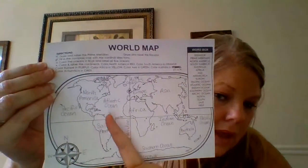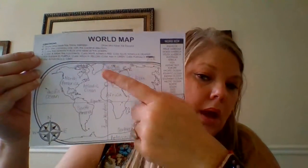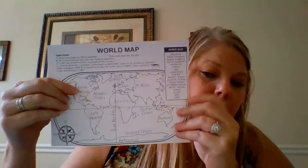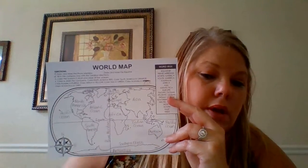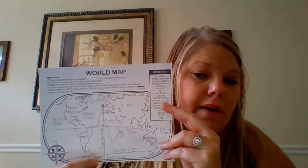Okay, so we found the equator, which is like the belt of the earth, and we labeled the prime meridian, that's longitude and latitude. And then we labeled North America, South America, Africa, Europe, Asia, Australia, and Antarctica. And then we labeled the 5 oceans.